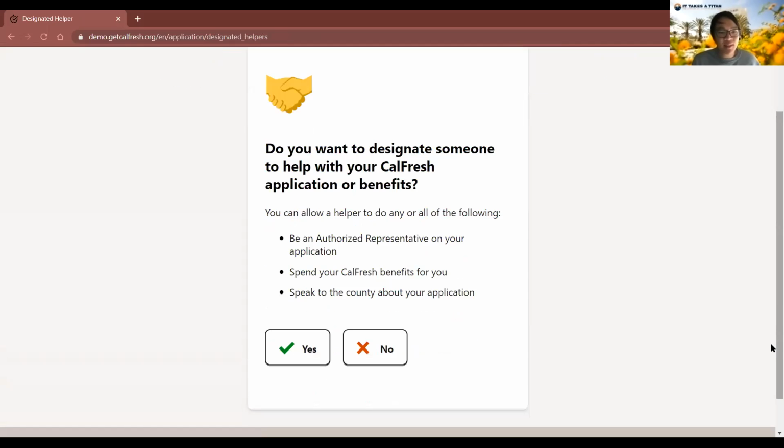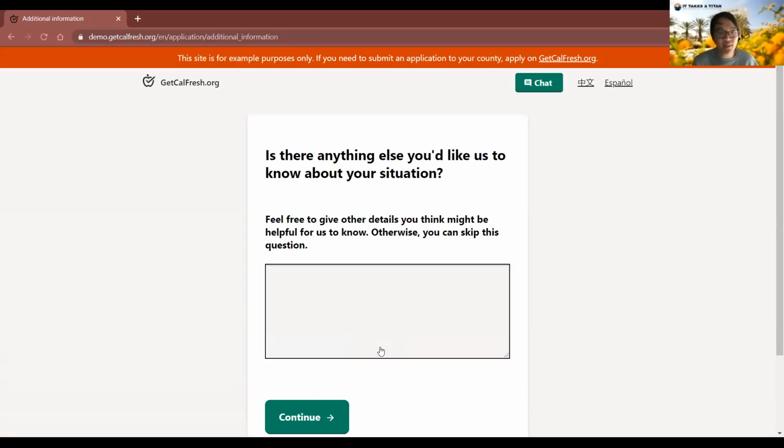So we're asked, do you want to designate someone to help you with your CalFresh benefits? Most of the time when I'm working with students, the answer to this is no, because those who are 60 and older, they usually have someone, maybe a caretaker or someone who comes to their house and gets them their groceries as well. But this question is getting at that, where someone else can spend their CalFresh benefits for you, but we're going to click no for that, because most students don't do that.